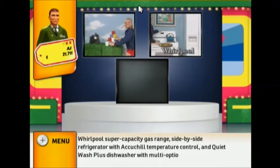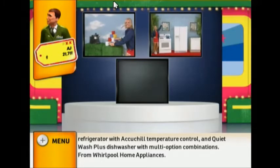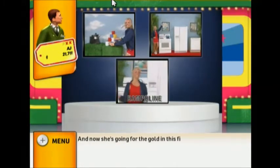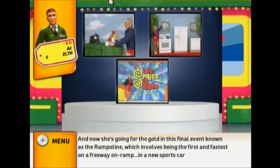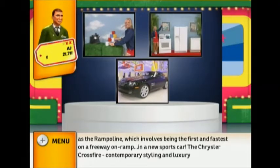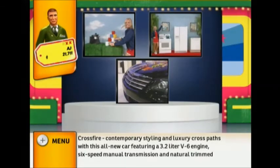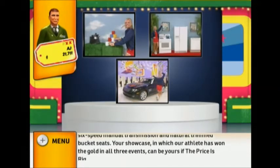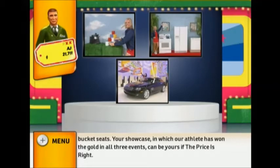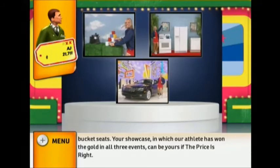Whirlpool supercapacity gas range, side-by-side refrigerator with AccuChill temperature control, and Quiet Wash Plus dishwasher with multi-option combinations from Whirlpool Home Appliances. And now she's going for the gold in this final event known as the Rampoline, which involves being the first and fastest on a freeway on-ramp in a new sports car! The Chrysler Crossfire, contemporary styling and luxury cross paths with this all-new car featuring a 3.2-liter V6 engine, 6-speed manual transmission, and natural trim bucket seats. Your showcase in which our athlete has won the gold in all three events can be yours if the price is right.